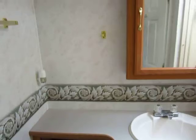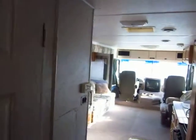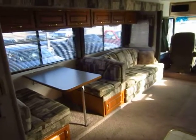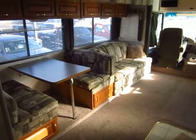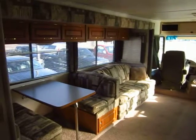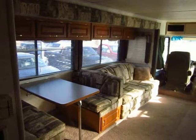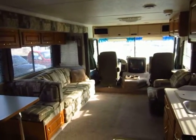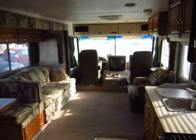This is a really, really well-planned, good soldier model. You might find something a little bit fancier or flashier, but man, for the dollars and cents, this one really offers it all. You get not just a living room slide, but a full-depth super slide in the living room. You get the comfortable cockpit area. You get something that's obviously been very well maintained and loved by its previous ownership.